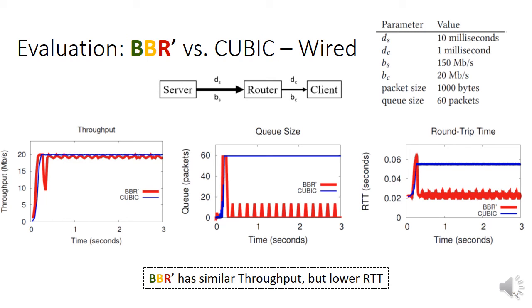The round trip time on the right is reflective of that queue, where Cubic, the blue line again, with that full queue has a higher RTT of about 55 milliseconds. BBR Prime is close to that 22 millisecond minimum. So overall, BBR has similar throughput to Cubic, but a lower RTT.